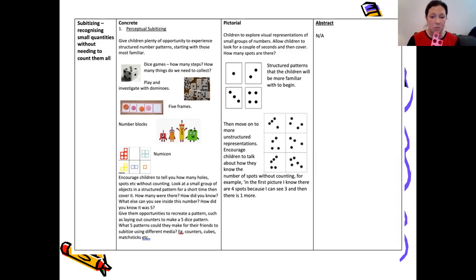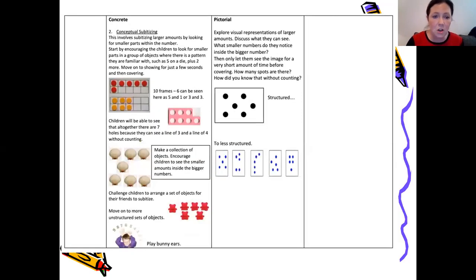But with this, they can subitize as well, because they get to know the colours and the shapes of all of the numbers. And obviously with that, you can see that you've got 3 and 2, so they can subitize and know straight away that that's 5. And they could do it that way, and they might see a group of 4 like it is on the dice, and then 1 more. So that's another resource that you could use to subitize. On this side, this is going on to subitizing bigger numbers.